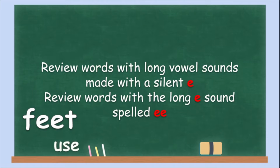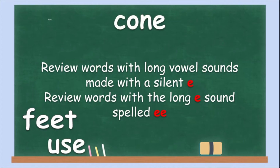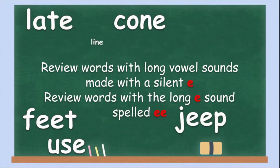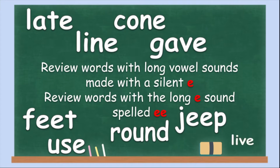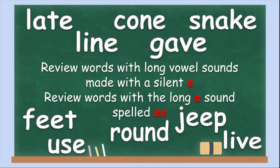Feet. Use. Cone. Late. Jeep. Line. Gave. Round. Live. And snake. All right, did you see the extra word that's in there? It is round, and that is our OU digraph. Ow. All right, let's start.